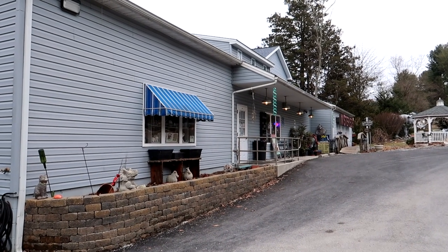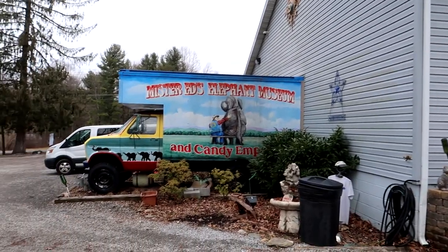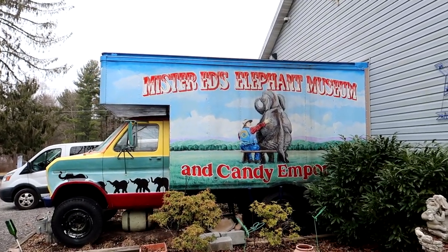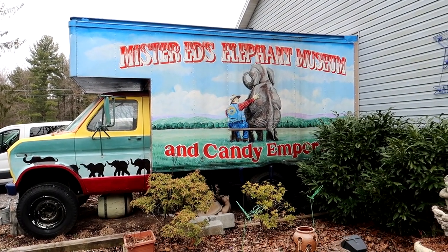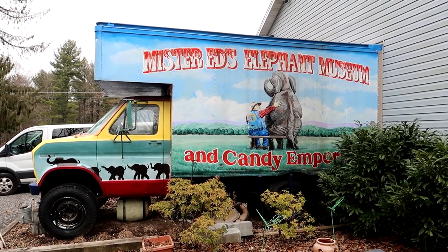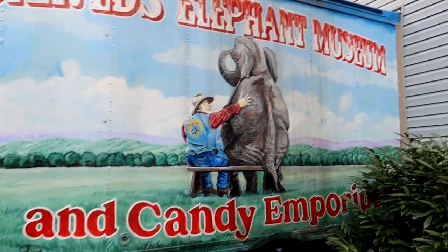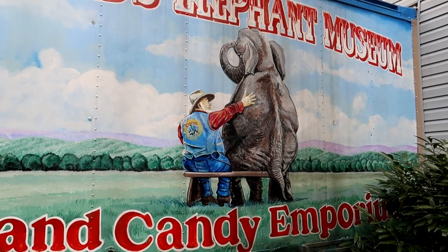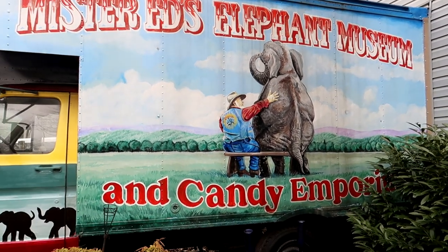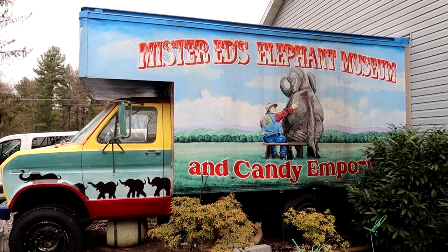We've stopped off here in Orrtanna, Pennsylvania. This is right outside of Gettysburg. So I wanted to visit Mr. Ed's Elephant Museum. It's also a candy shop, but the owner of the candy shop, Ed, was a massive collector of elephants, elephant statues, anything that has to do with elephants. He had a very strong fondness for the elephant. You can see him sitting there on a bench, hugging an elephant. Now, sadly, Ed did pass away last year, but his legacy still lives on here at the Elephant Museum.